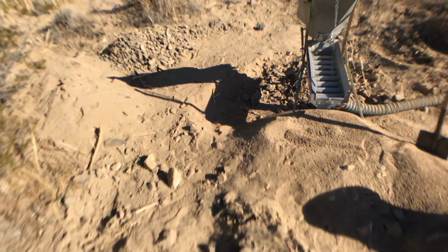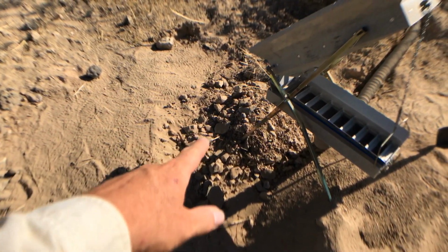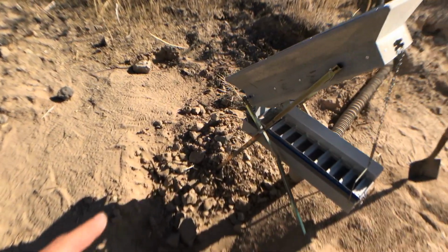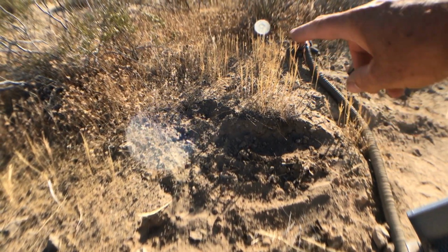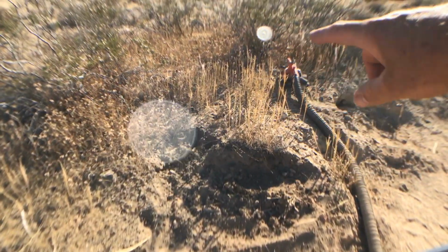And this is all header pile stuff. You can see again a lot of the larger stones like we're seeing over here. Probably going to be working. I got 2 more runs to do right over here where all these trumpet plants are. There's a nice bunch of trumpet plants.